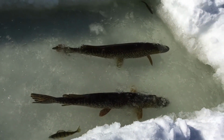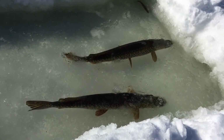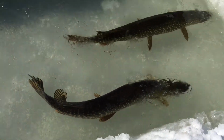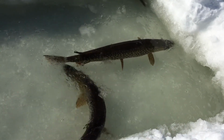I literally just shoveled out this rectangle and the water just filled into it because of all the water that's on the surface right now. So it's kind of convenient in that way, actually. But yeah, two really nice pike. They seem to be doing pretty well in here too, just bathing in the sun.